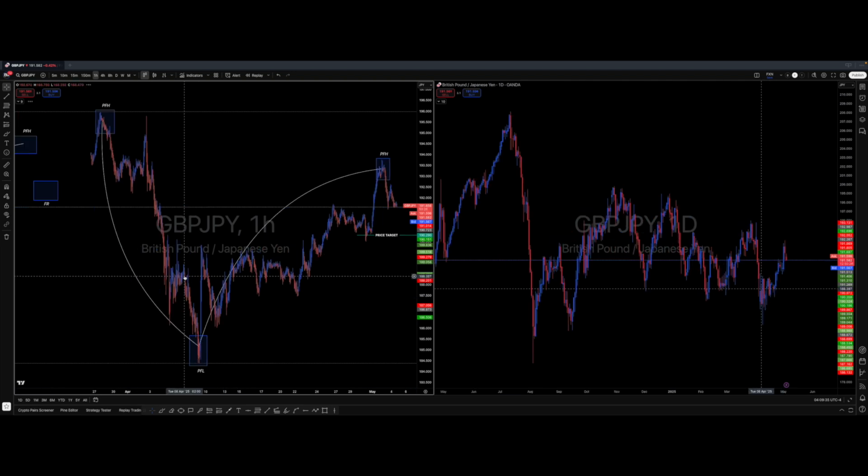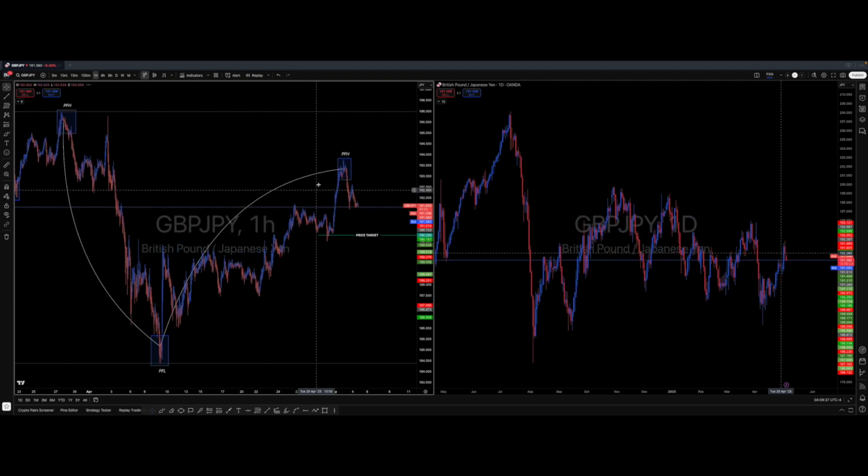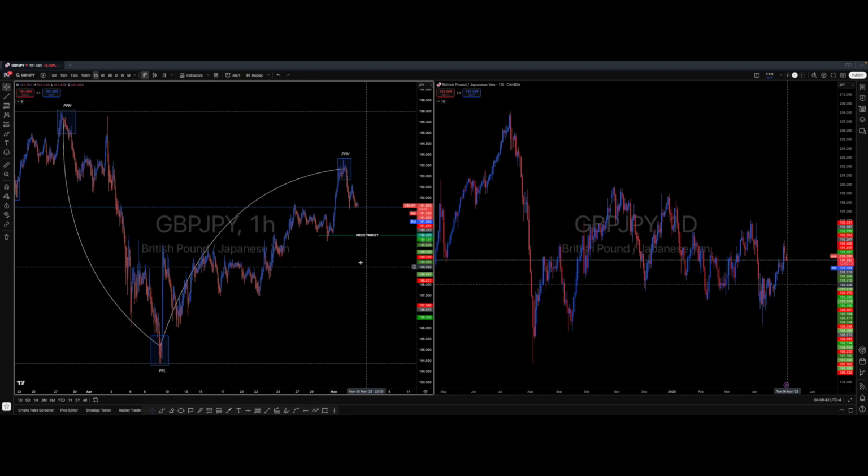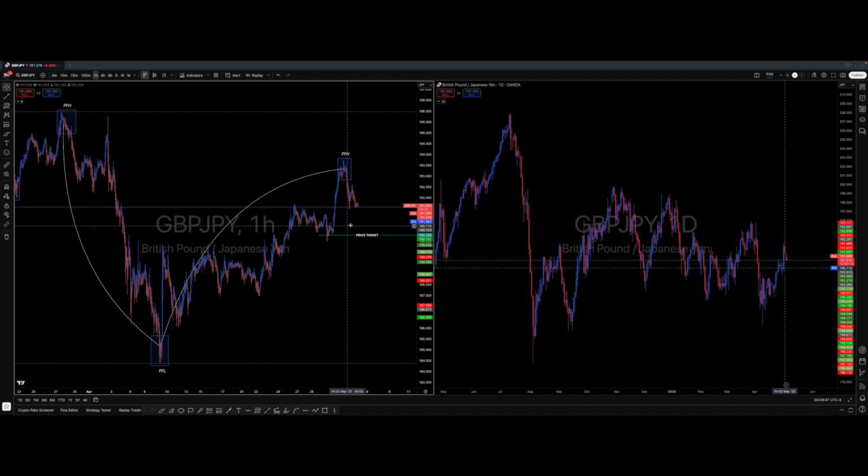Now, from a perspective of a smaller time frame here, we were able to get a full cycle out of it, which is fantastic. But what we're looking for here is one of two things. On the 1 hour time frame, I'm wanting to make sure that we actually close below 191,500, okay? Because that'll get us basically to the 190,300 or so, give or take.